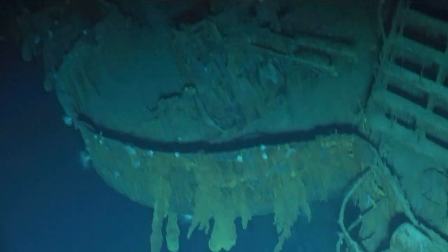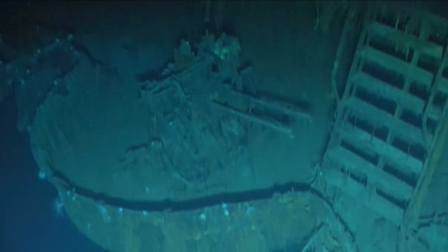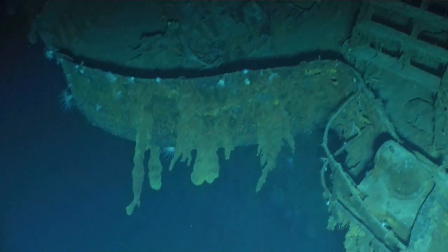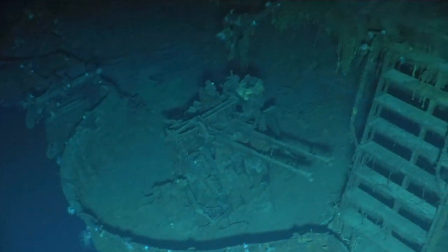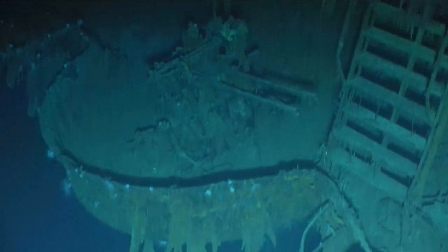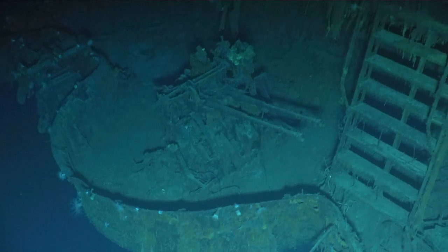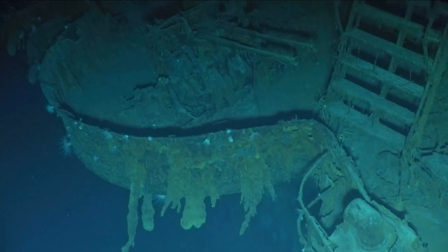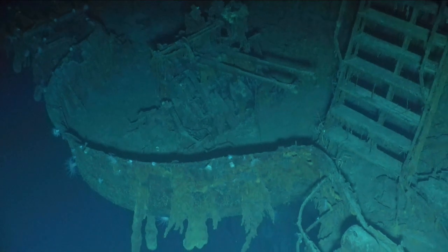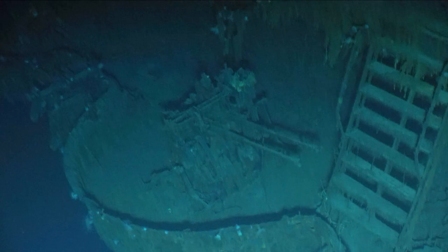And any team members, feel free to step in if this is incorrect information, but I believe what we're looking at right this moment is a gun tub and some rusticles coming off of it. Is that true? Looks like it to me. Looks like one of the twin pairs of, I think those would be the 25 millimeter anti-aircraft guns.